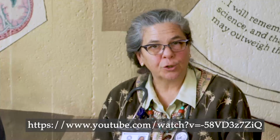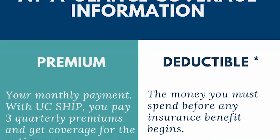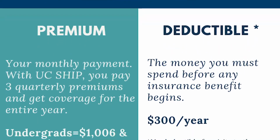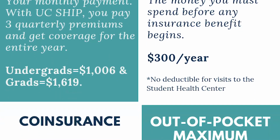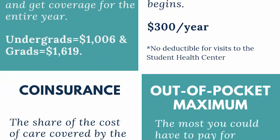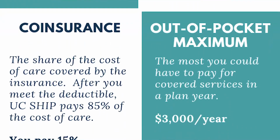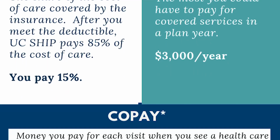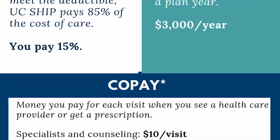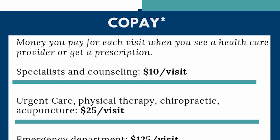Health insurance terms that you need to know and to compare are the premium, or the monthly payment, the deductible, or the money you need to pay before the insurance kicks in, your co-insurance, which is the portion of the bill you shoulder versus what the insurance pays for, and your co-pays, or the amount of money you'll be asked to pay towards costs. You're going to want to compare these benefits of a health insurance plan for the UC SHIP and your private plan.